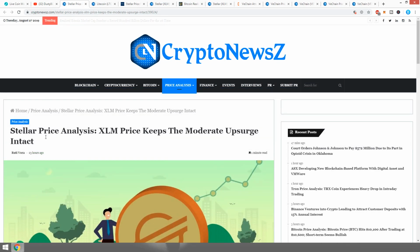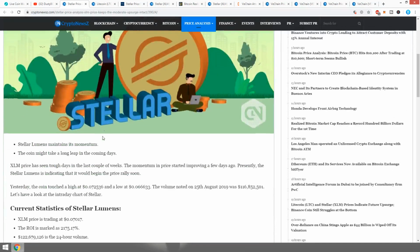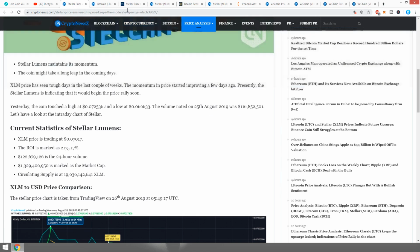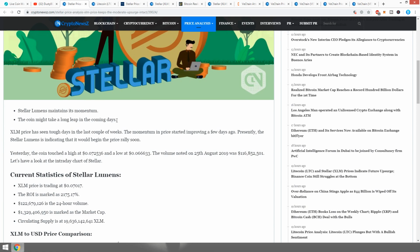So guys, let's go into Stellar XLM. Stellar price analysis: XLM price keeps the moderate upsurge intact. And what I found so interesting about this is how they're actually not giving us as much info as I would have liked. And I'm not pointing this specifically at this article, but at most of the articles I'm viewing on a daily basis about Stellar.